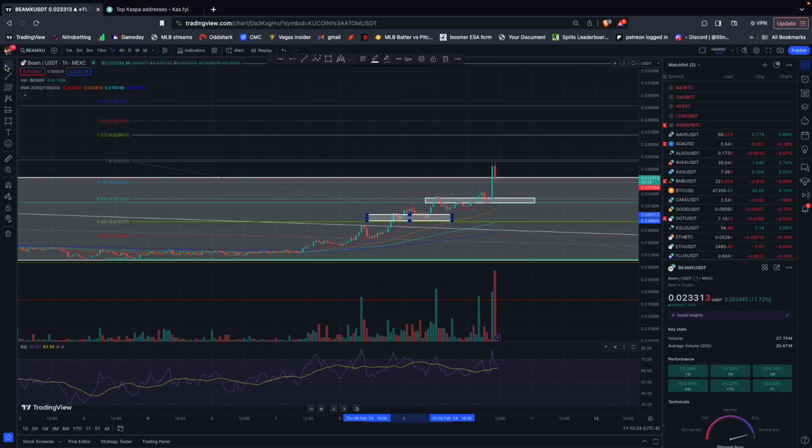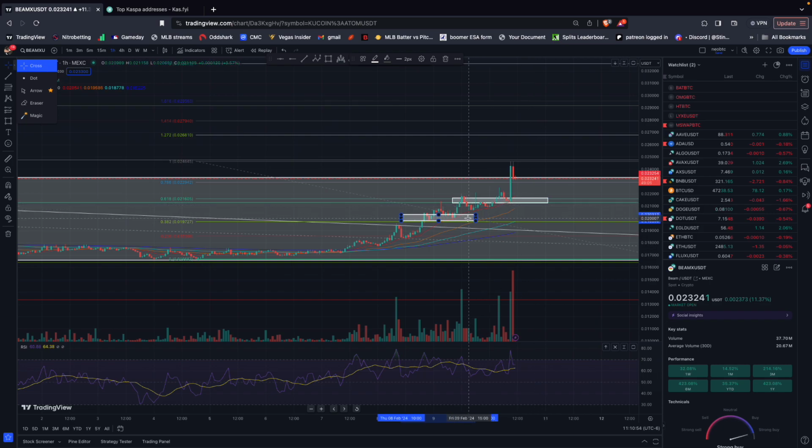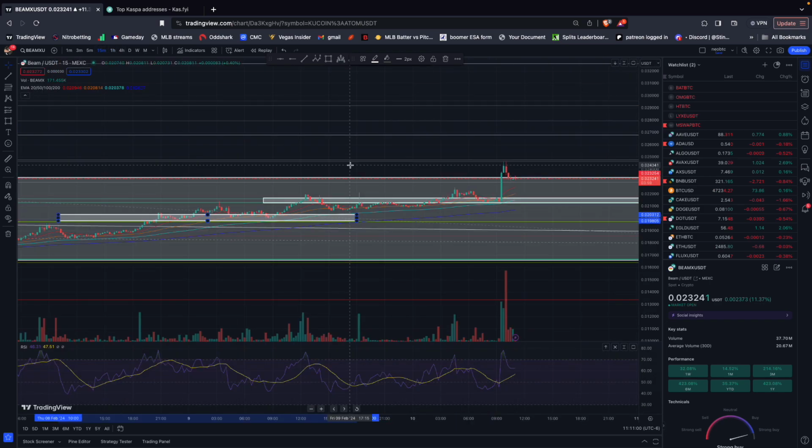So if we don't flip and start moving up, we're looking for pullbacks into the 2.15 cent area, otherwise pretty much the 2 cents on the head area. So anywhere between 2 cents and 2.2 cents would be a decent entry back in, I think, looking to retest and come back out the top again. Though I do think we can hold this as long as Bitcoin cooperates and stays relatively flat or moves up. We should be able to emulate that move with Beam.